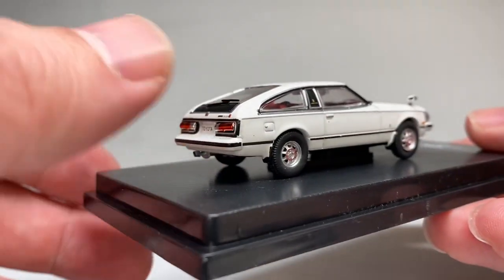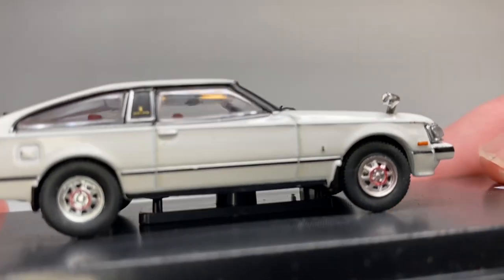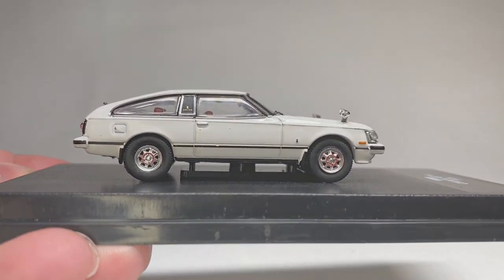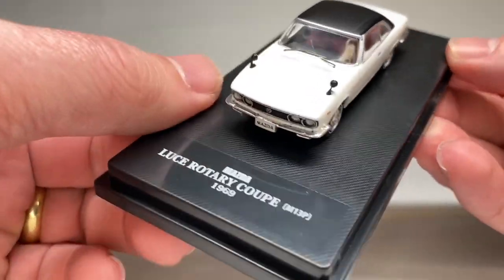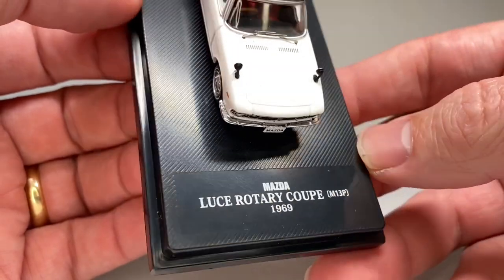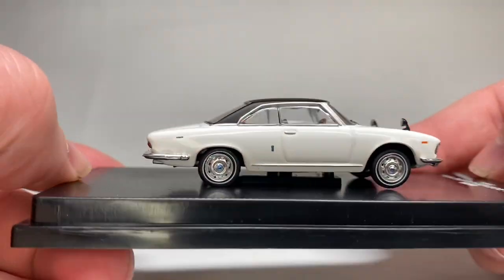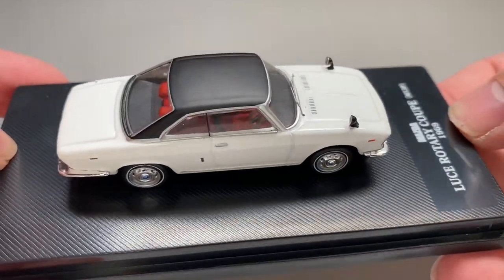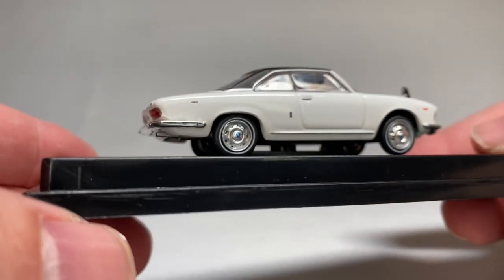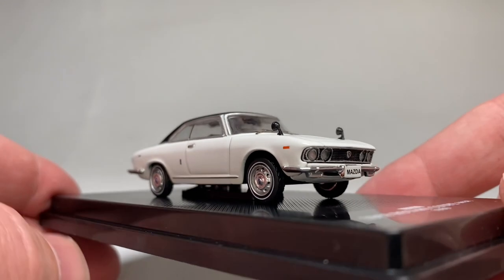Really effective on the tail lamps there. Loving all these mirrors on the fenders. Up next looks like a Mazda. Is that a Luce rotary coupe? 1969. Look at the cool matte black top on that. Love the red interior. Love that they don't give you all black interior like Kyosho.